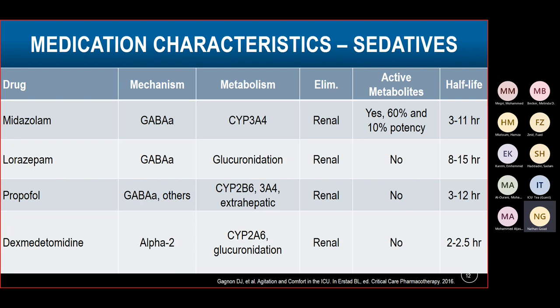And the reason that's relevant clinically is if you have a patient with cirrhosis, lorazepam is going to be an option that does not accumulate to the degree that midazolam does. Midazolam also has active metabolites, whereas lorazepam does not. So again, if you have someone with hepatic impairment or renal impairment, midazolam is going to stay on much longer.